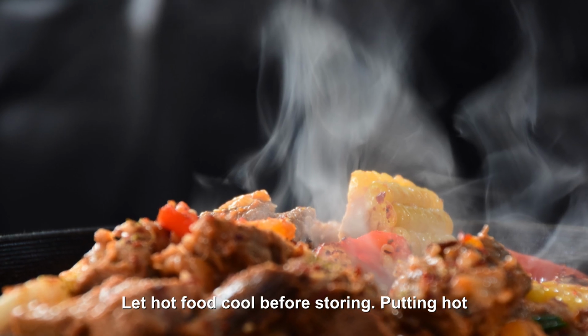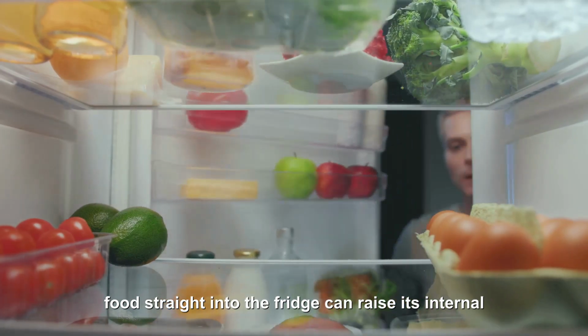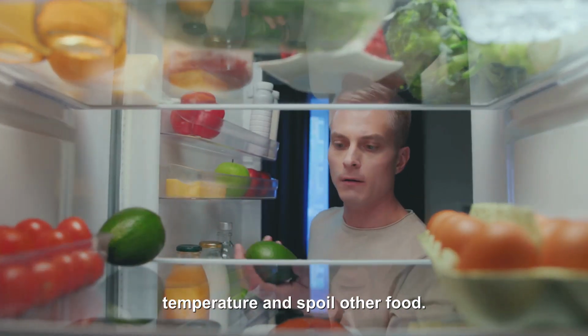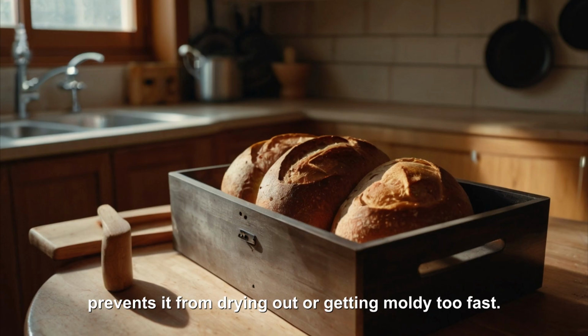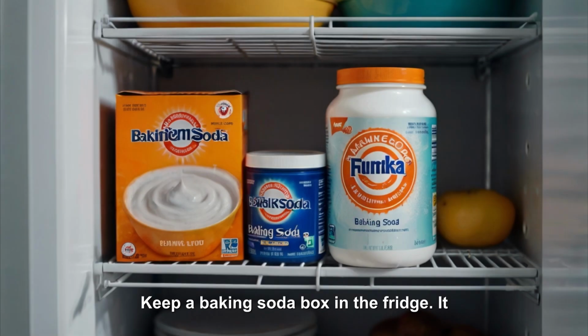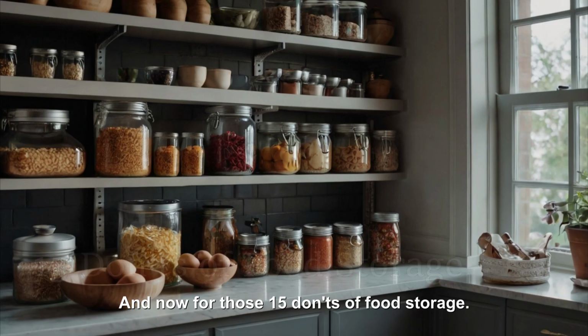13. Let hot food cool before storing. Putting hot food straight into the fridge can raise its internal temperature and spoil other food. 14. Store bread in a bread box or freezer. This prevents it from drying out or getting moldy too fast. 15. Keep a baking soda box in the fridge. It absorbs odors and keeps your fridge smelling fresh.